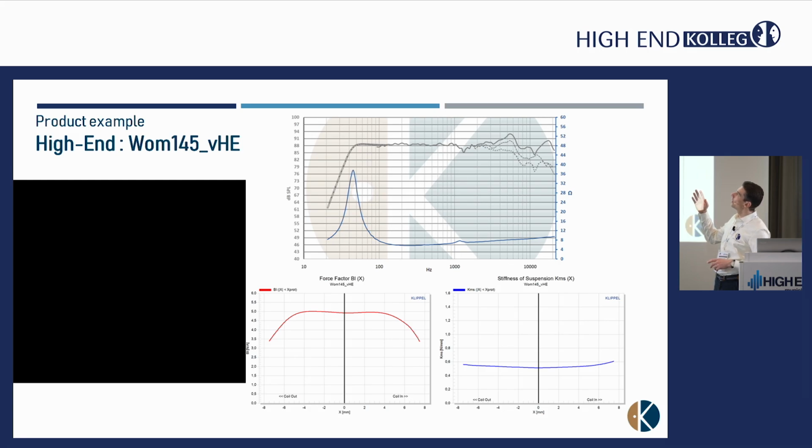And so in the high-end lineup, we use very high-quality material, titanium voice coil, small, short coil in a long gap to keep very large force factor. Also, this curve about the KMS is very interesting because we see the stiffness of the suspension is nearly constant. I will discuss it later, so it keeps the resonance frequency constant. You can see also the frequency response is nearly a wideband speaker, so it's really easy to use.